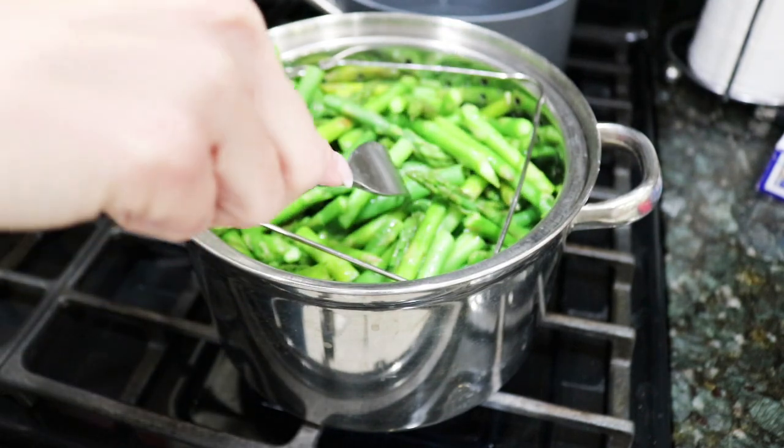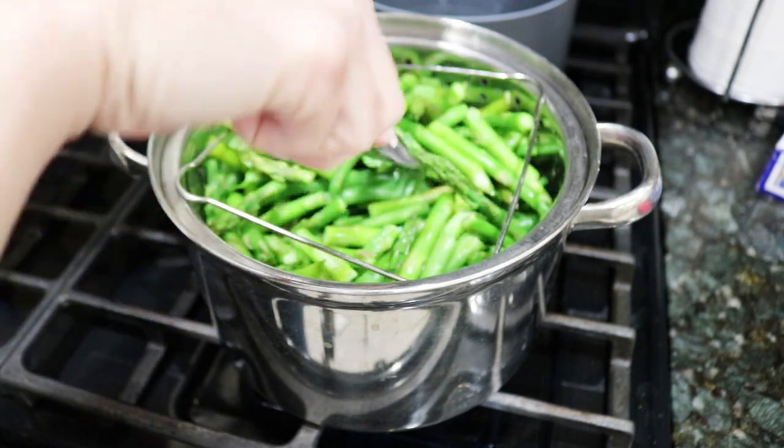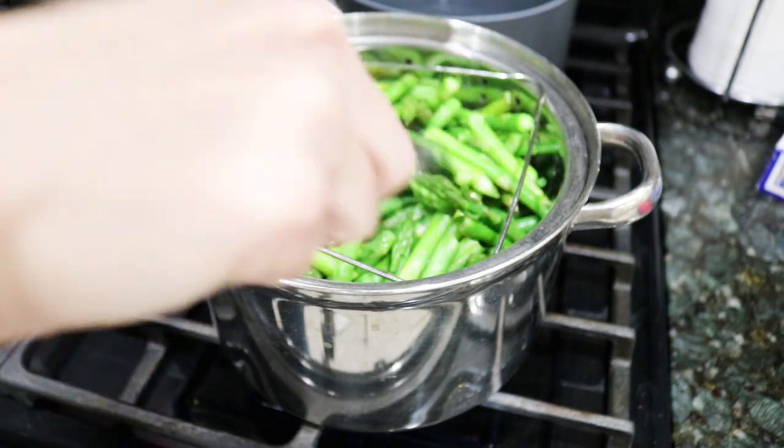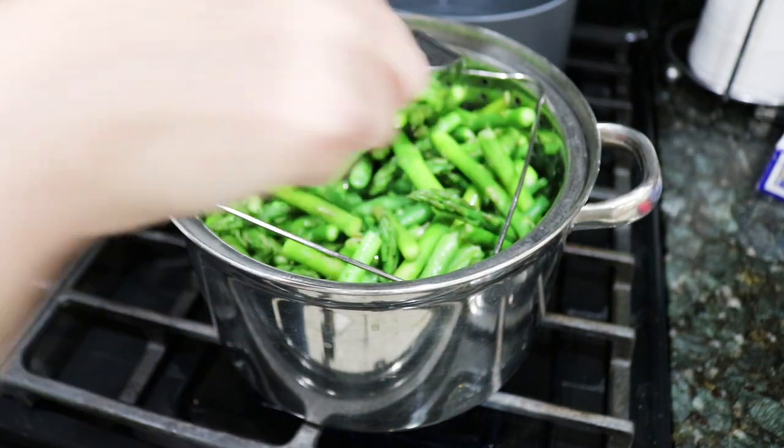Okay, that didn't take very long. I'm just gonna poke these guys here and see how tender they are. And yeah, that's about right. Once they're that nice bright green.